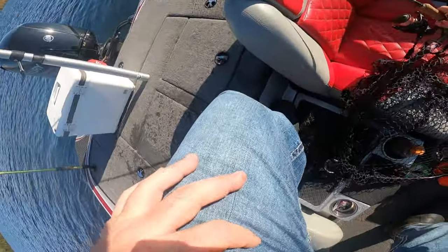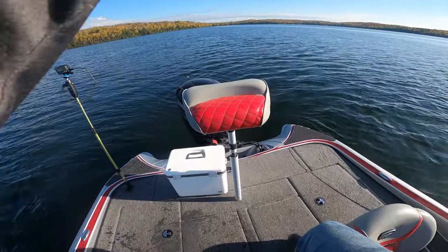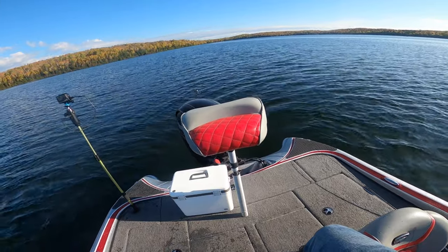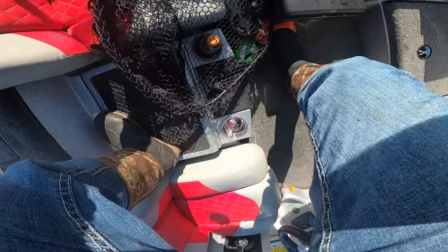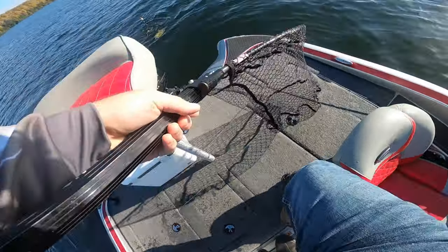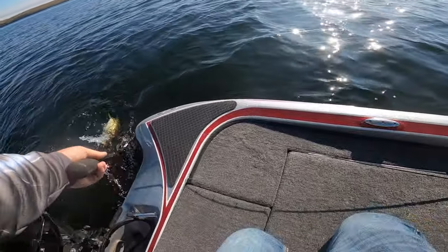All right, we got a bobber down, guys. Bobber down, fish on. He was kind of playing with it, swam towards the boat. Feels like a pretty good fish though. Giant smallmouth, just a giant. Come on, baby. He's spitting out all kinds of suckers. Oh, come on, baby.